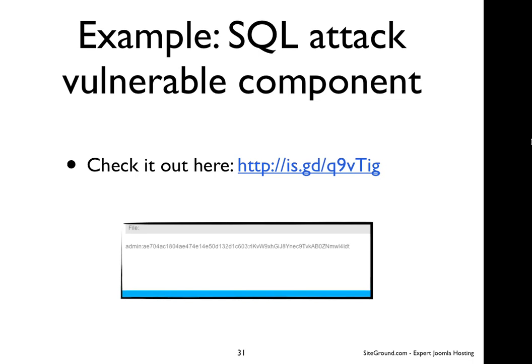And it is against a website which uses an outdated version of a Joomla component called RS Files. So what you will see on your screen is the admin username and the password, which is here encrypted. It's actually a hash, an MD5 hash. But if a hacker sees this, he can then take the hash and compare it to a database of known hashes, and then boom, he got your login details. He can access your site and do whatever he wants.